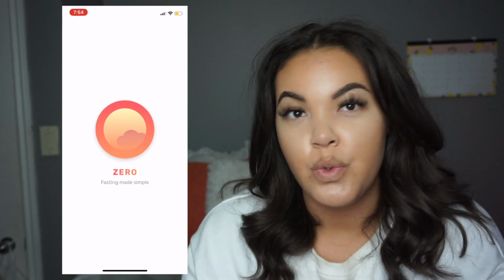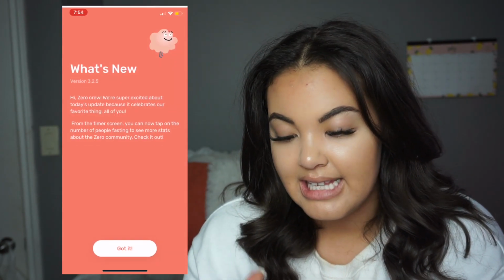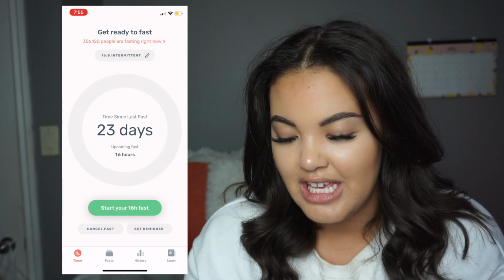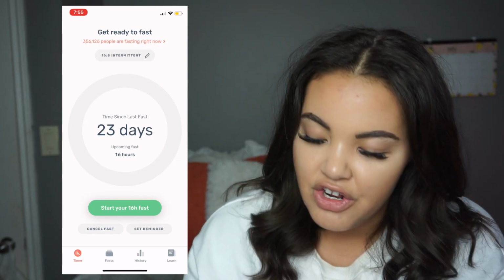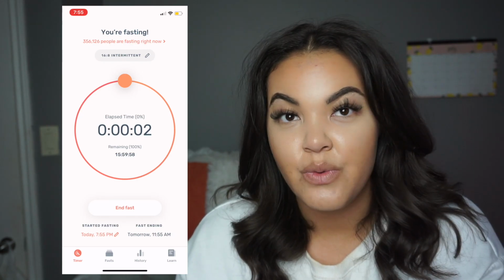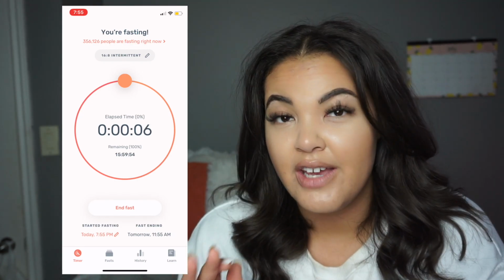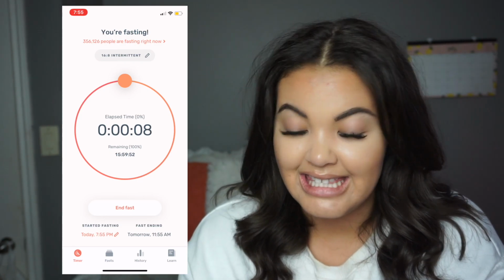This next one I think is really cool. It's called Zero. It's an intermittent fasting app. When I'm actually doing fasting correctly, I will use this. So you can click start your fast and then it'll have an 8-hour or whatever fasting window, and then it'll remind you to stop and start fasting and all that stuff. I really have enjoyed intermittent fasting recently, and this keeps me on track.